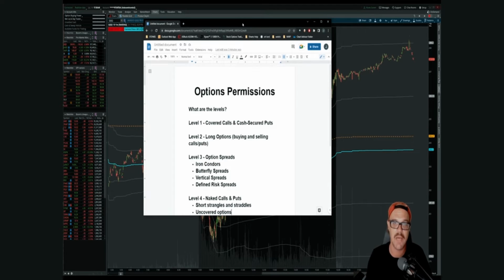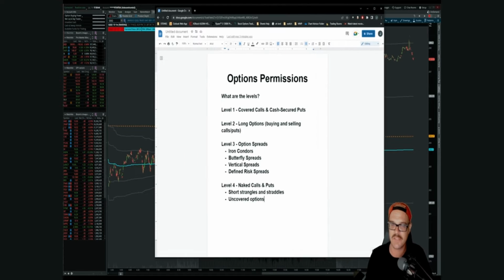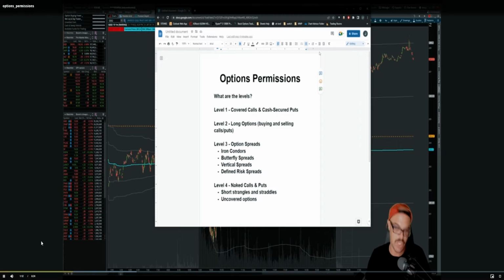Bam, let's talk about options permissions. All right, it's bigger, I guess that's all it is. So there's levels to this. Like I said, levels or tiers. Different brokerages call them different things. I think TD Ameritrade calls them tiers. There's different accessibility levels. So level 1: covered calls and cash secured puts.